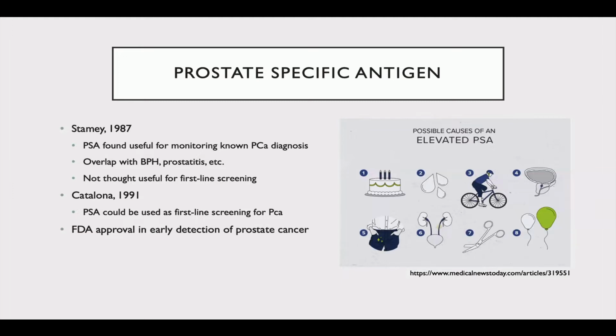In the early 1990s, it was demonstrated that PSA could be used as a first-line screening test for prostate cancer, and this led to the approval of PSA by the US FDA to be used in early detection of the disease. PSA derivatives like PSA velocity, density, and free to total PSA ratio further improved the accuracy of PSA testing.